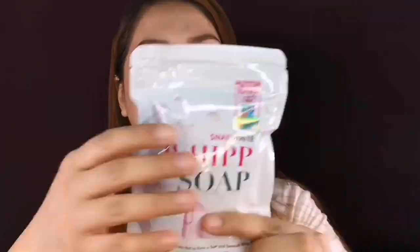So you have to wet it and rub the soap bar with water until a full froth forms, a whipped foam, and massage it onto skin. Then rinse off with water. That's it. So let's open it. Let's open it.